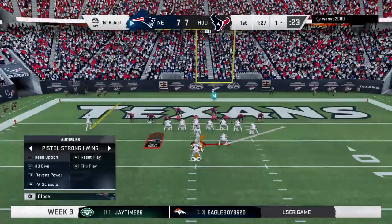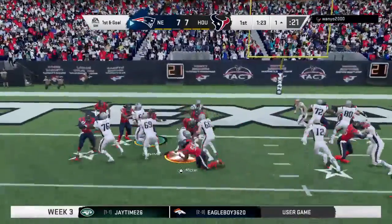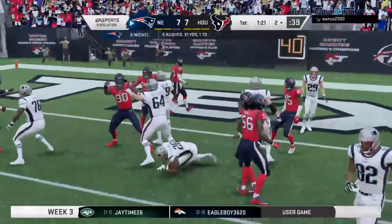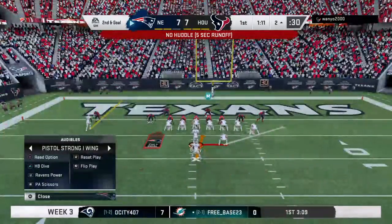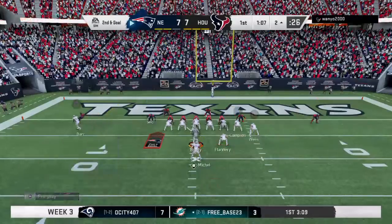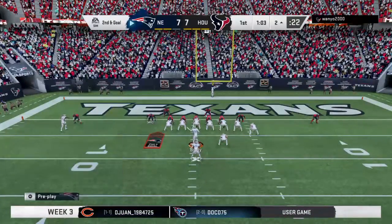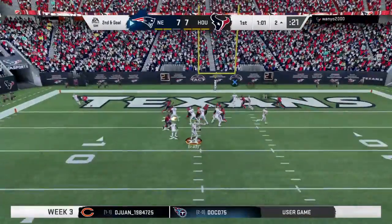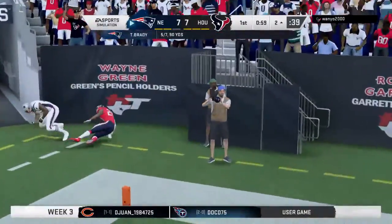2 big plays in succession. Not sure this D knows what hit him, but now they've got to get ready. It's first and goal. And he'll actually lose a little bit of yardage here, back to the 2. It's a loss of a yard there, and it's second down. Here's second and goal at the Texans' 2-yard line. Here's Brady, looking end zone, but it's incomplete.